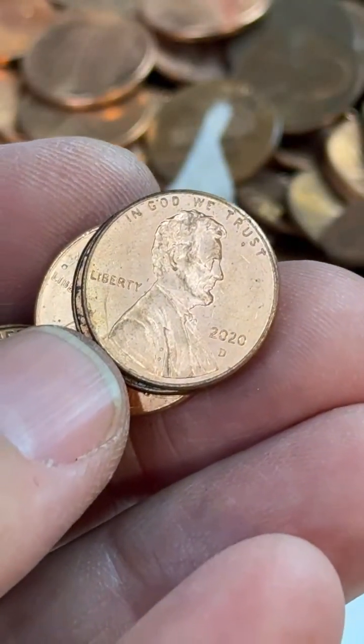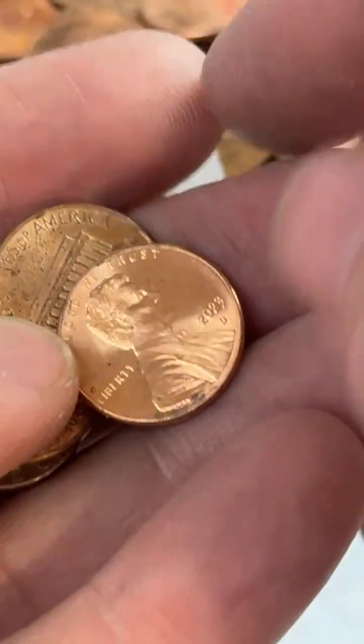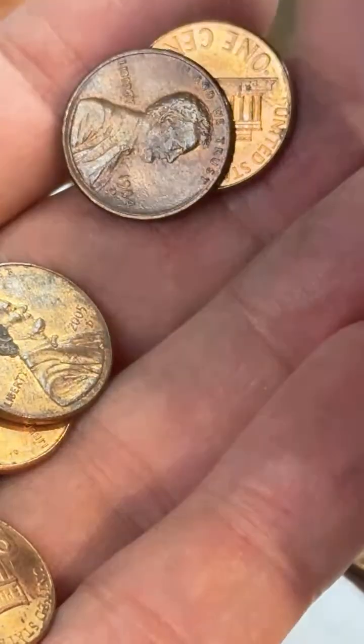Found a Lincoln penny, so I threw it in a passing car. Don't do that. They don't want your pennies. You got to take those to the P Alley hookers. You got that little coin belt.